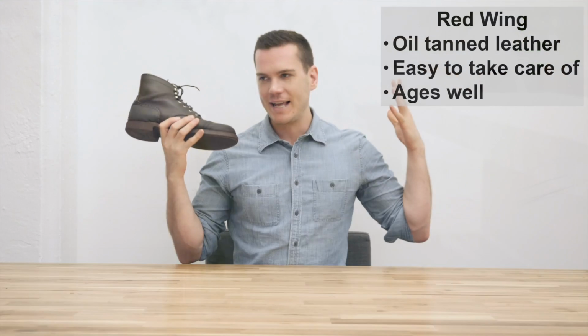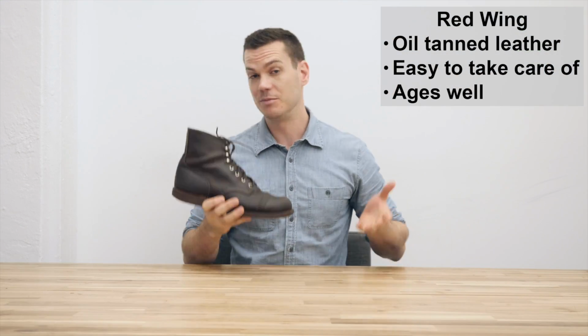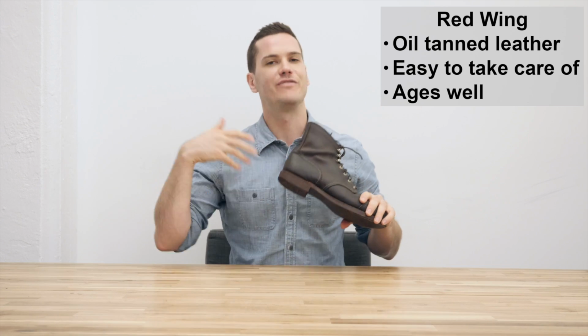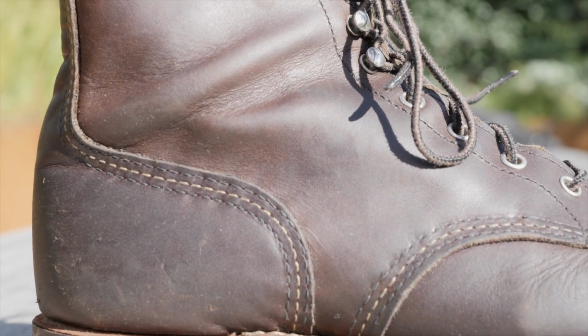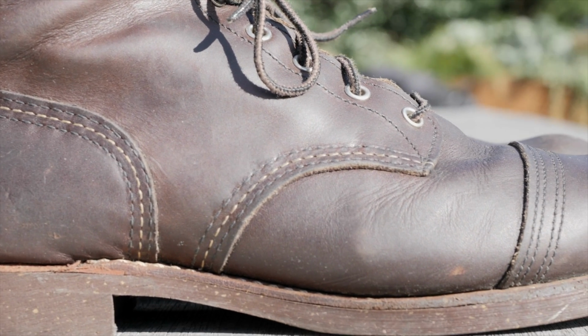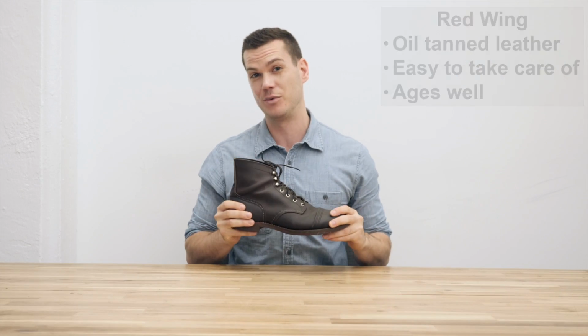Now, it doesn't really have the sort of depth of color as you might get with a combination vegetable chrome tan like Chrome XL, which is a very famous leather. So it's not quite as fancy looking, but on the other hand, it is tougher in my opinion. It retains more moisture. It doesn't need conditioning quite as often. And it's a little bit more plain to look at. But by and large, oil tan leather, I would consider it tougher. And of the three, honestly, this is my favorite leather of them all.